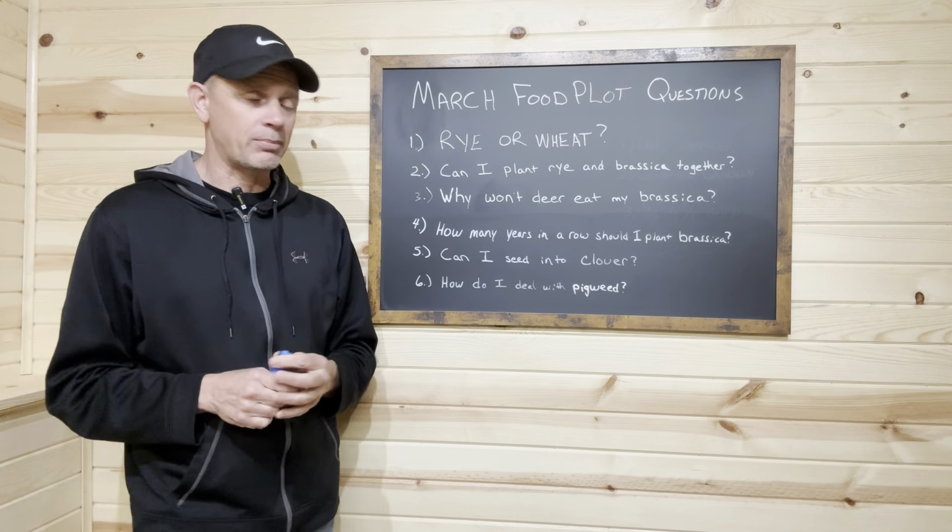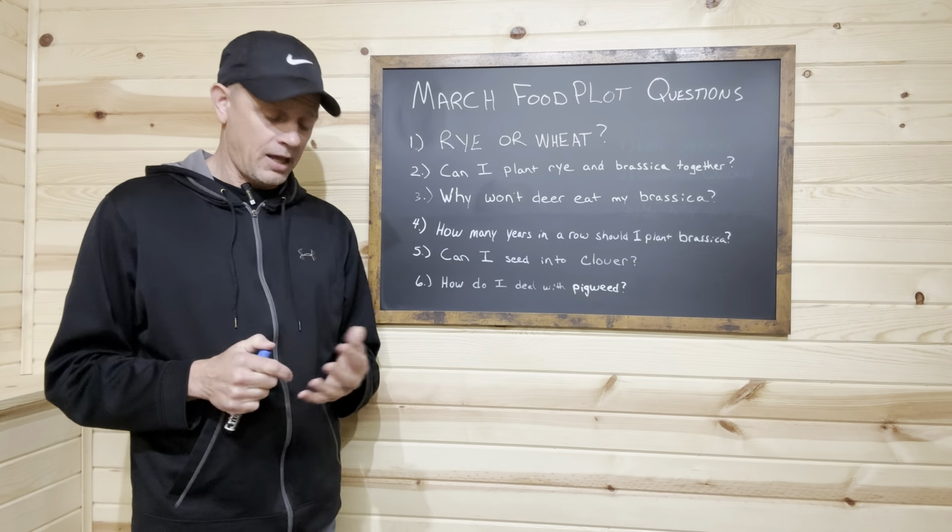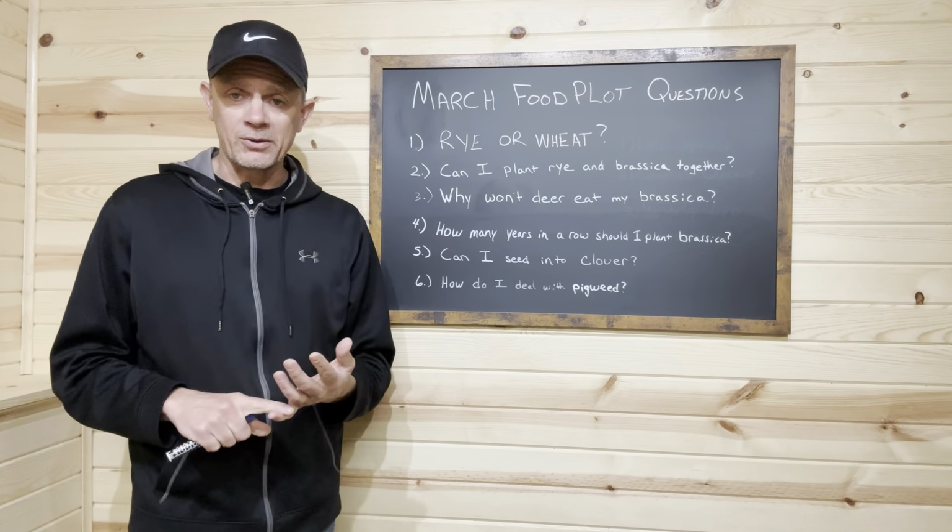Now, if you're in a bigger woods area and you're still having trouble with deer not getting on your brassica right away, they just simply ignore it, I would add maybe 50 pounds of peas and maybe some beans to that planting. So you might have to add a green candy crop to your brassicas to get that process started.